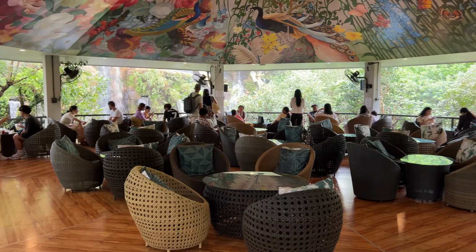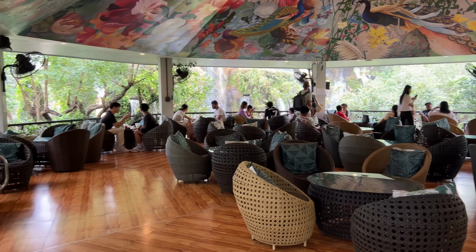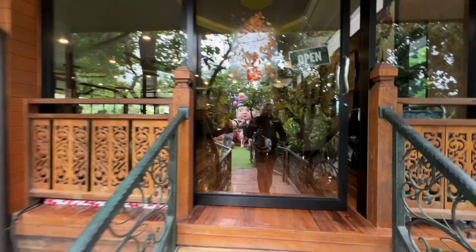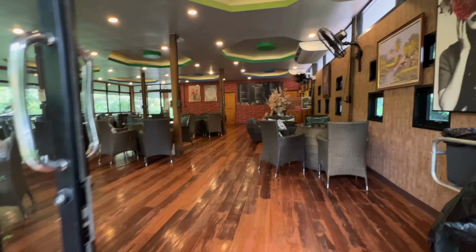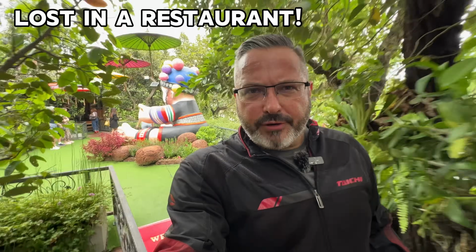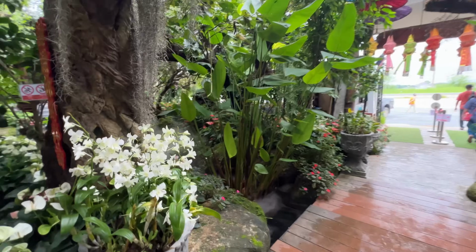There's a section here by the waterfall where it looks like you can have some coffee, but I want to go have a sit-down meal. And I believe this is the right place to have a meal, to be able to sit down and eat. That room was totally empty. There has to be a main room somewhere with regular tables and chairs. It would be nice to get some air conditioning because it's so humid. This place is a maze.